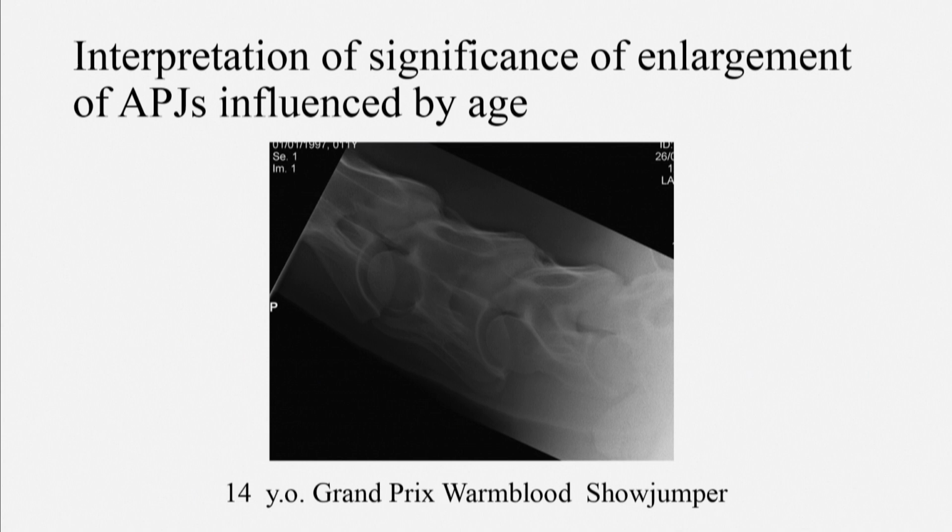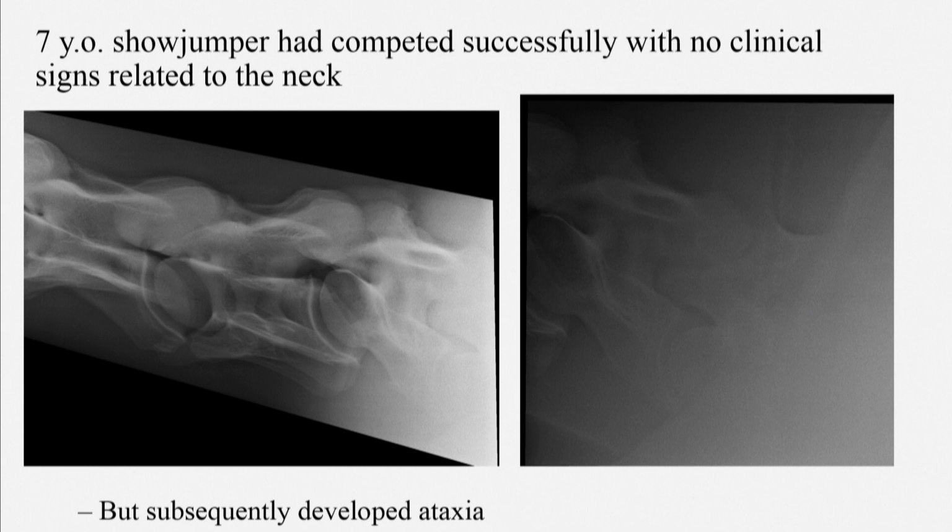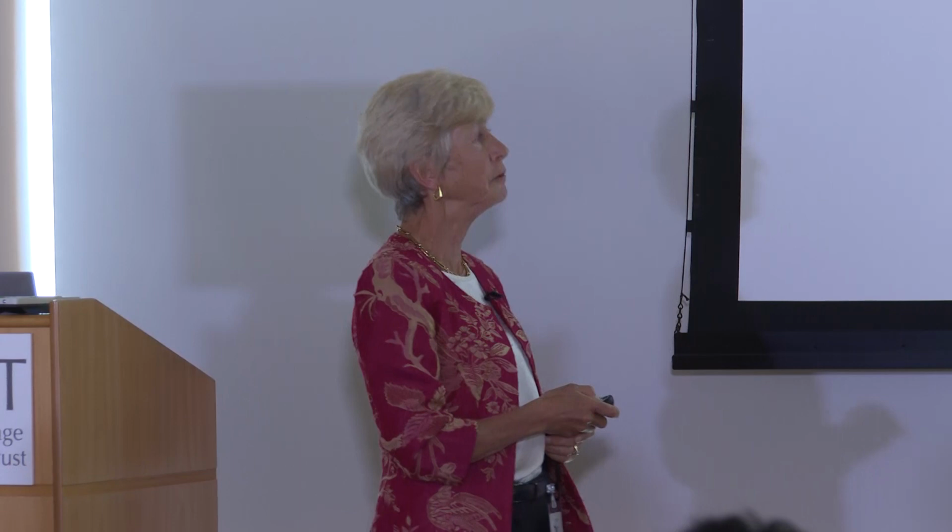This was a six-year-old, successfully show jumping. Radiographs were acquired. Here we've got marked subluxation at C6-7. And this horse, as I say, had no clinical signs related to the neck, but subsequently developed ataxia. So I think if you see something like this, you've really got to say, well, although the horse may be clinically normal now and competing successfully, that's not to say it's going to go on to do so.